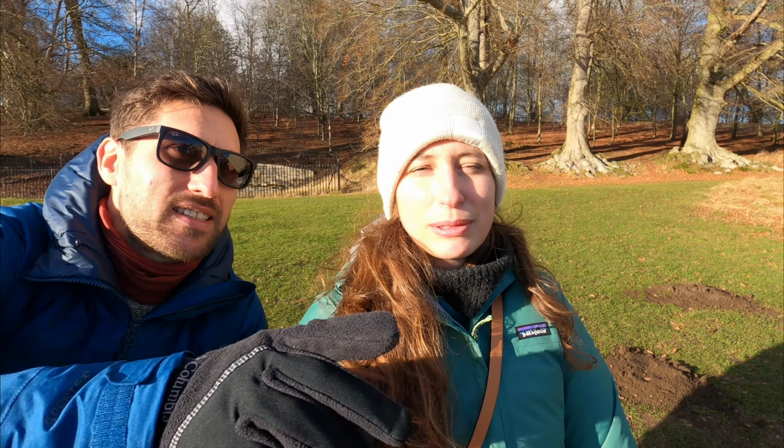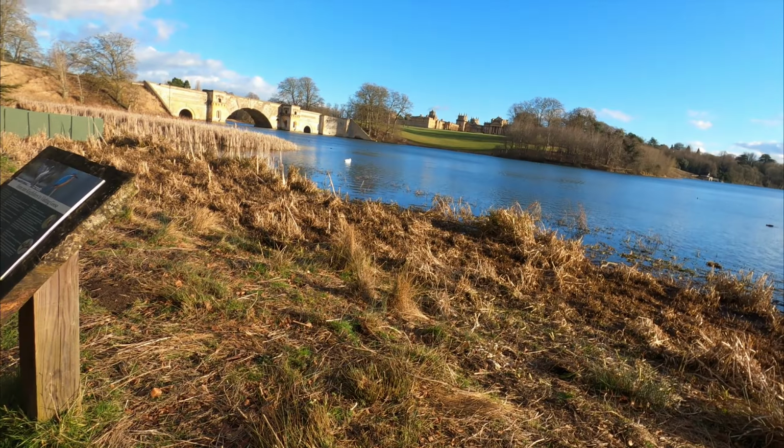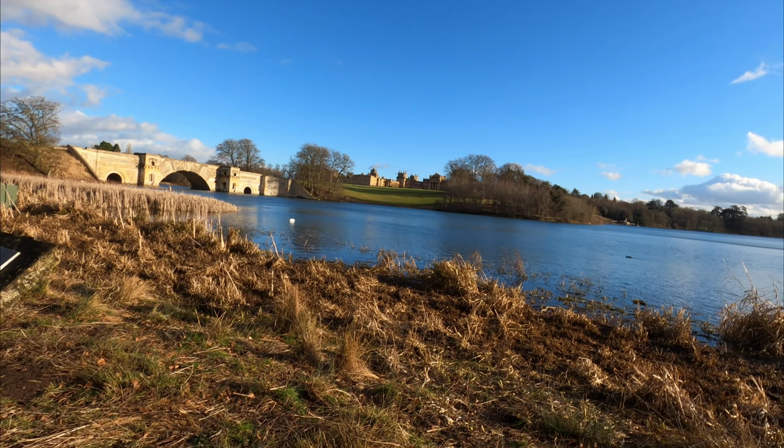Blenheim Palace is just over the lake. Beautiful view. We walked over a bridge, which you can see just over there, and then Blenheim Palace is just up there.